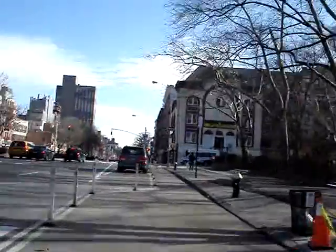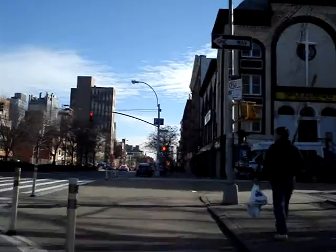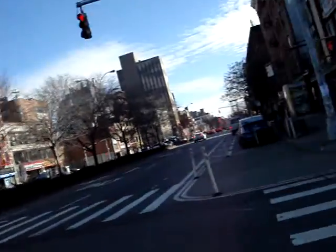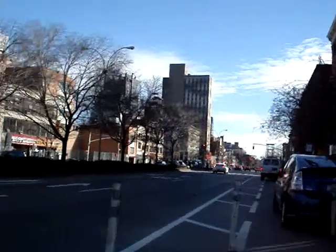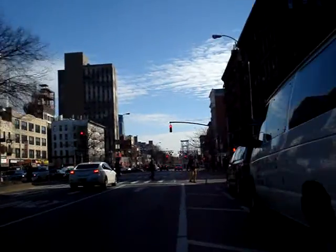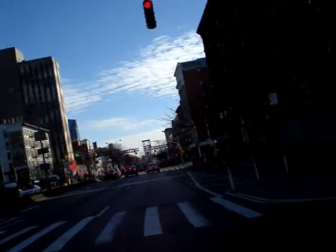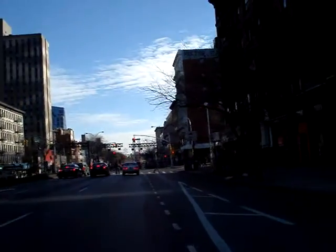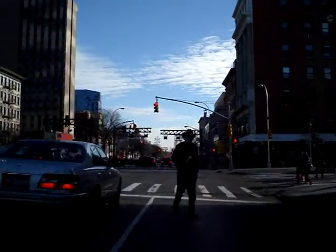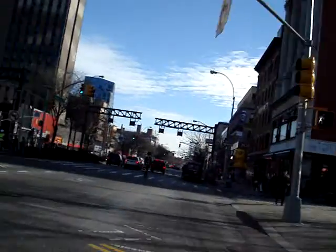Bike lane here on this side. It's really hard to tell. They made it, they really didn't paint it green like the other ones. Watch out, cowboy. All kinds of characters in New York City.